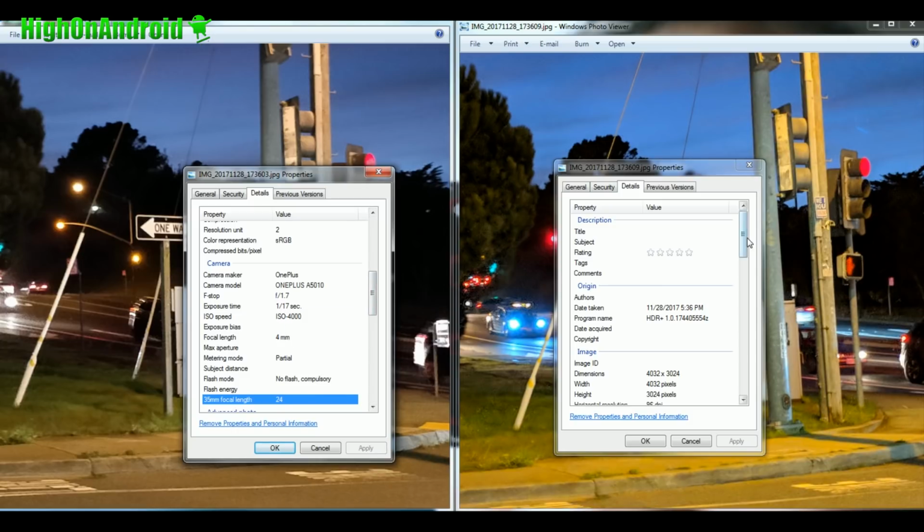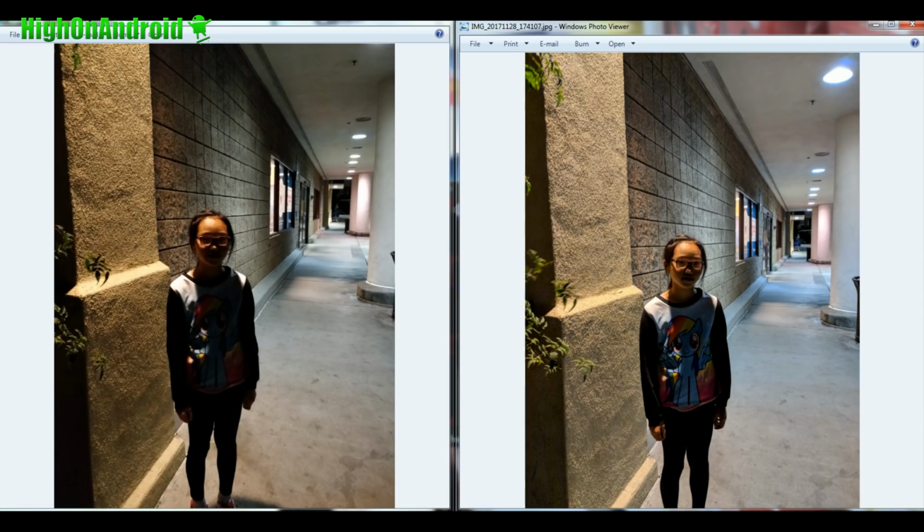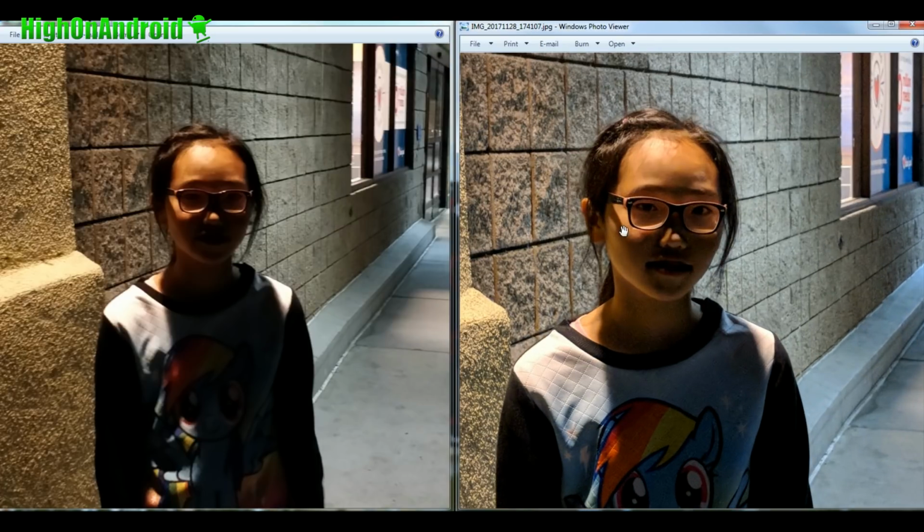So ISO 4000 versus ISO 400. Alright, I mean, you simply cannot compete against that. This is the reason why having good OIS and EIS, optical stabilization and electronic stabilization, is very important, especially for photos. You're going to be able to use much lower ISO and get much cleaner photos. And here's another example of my daughter. Very, very dark versus, you can actually pick up the details of the face.